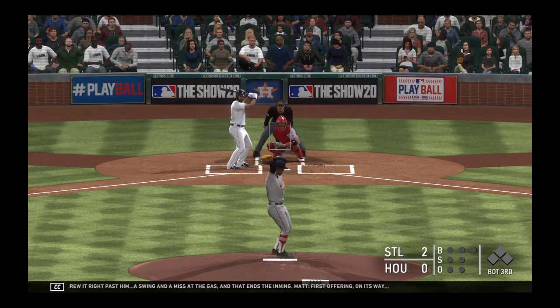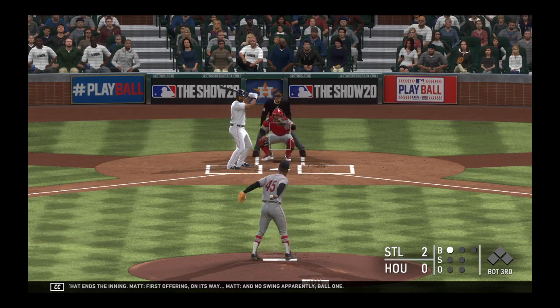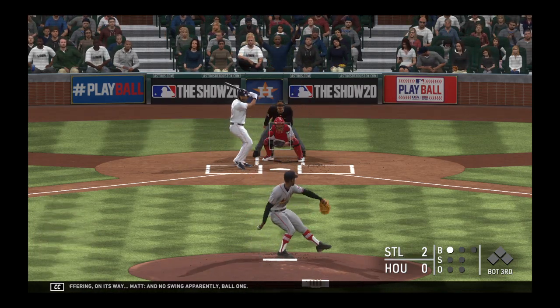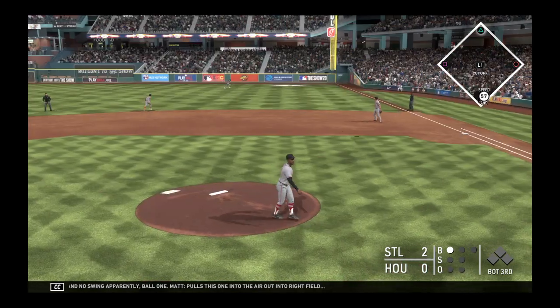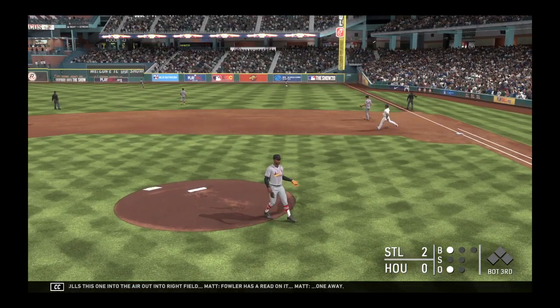First offering on its way. And no swing, apparently. Ball one. Pulls this one into the air out into right field. Fowler has a read on it. One away.